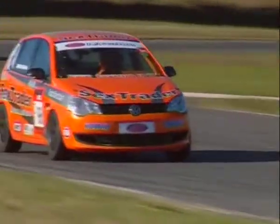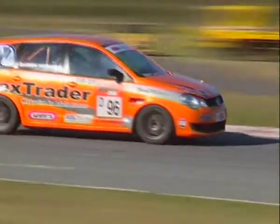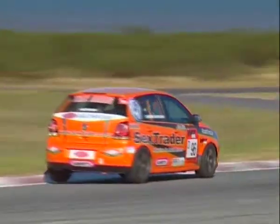A great comeback drive there from you after a little bit of a layoff. A little bit far off the pace for Jakes, but he caught you. What happened there, Darren? Look, to be honest, I started to run out of brakes a little bit, and also I wanted to wait for Jakes so that we could have a bit of a race. But unfortunately Jakes' clutch broke, and then I decided, well, you know what, I'm not hanging around. I'll get out of here and go.